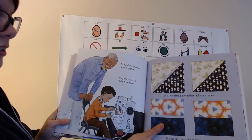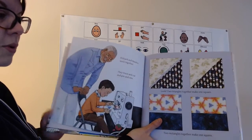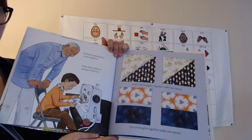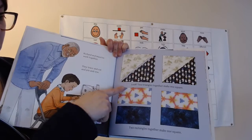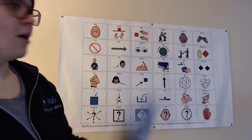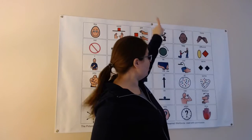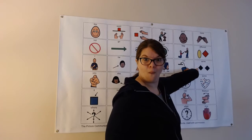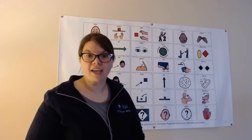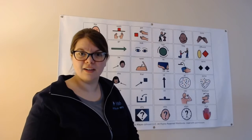Richard and Maurice work together. They trace and cut and pin and sew. Look, 2 triangles together make 1 square. 2 rectangles together make 1 square. So there are different ways that we can make the same shape. You can make a square using 2 triangles. You can make a square using 2 rectangles.